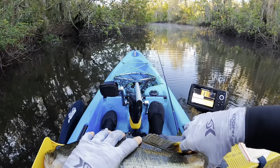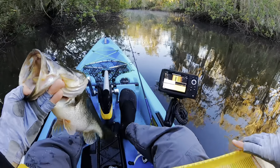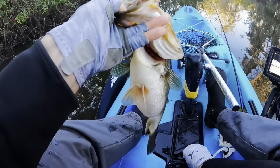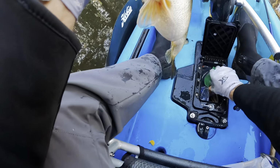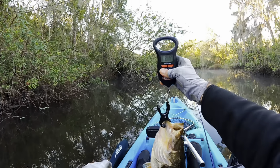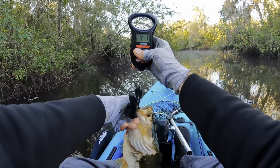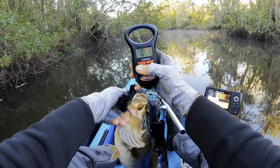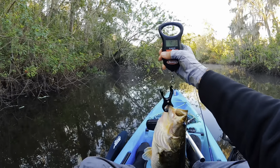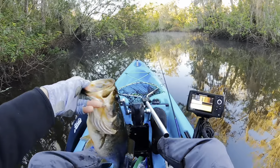All right, she is 18 3/4. 18 3/4, and I bet she goes close to, I don't know, 3.5. Let's see. Wow, that is 4 pounds, 3 ounces. Try again. Yeah, 4 pounds, 4 ounces. So like 4 1/4 pounds.